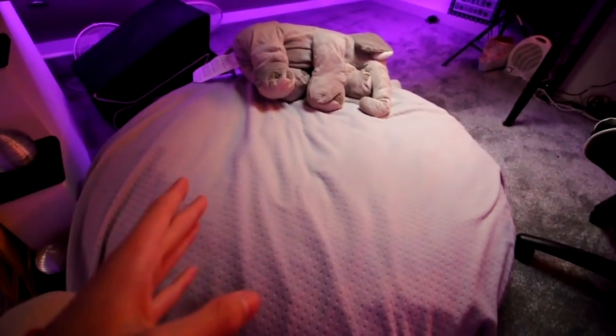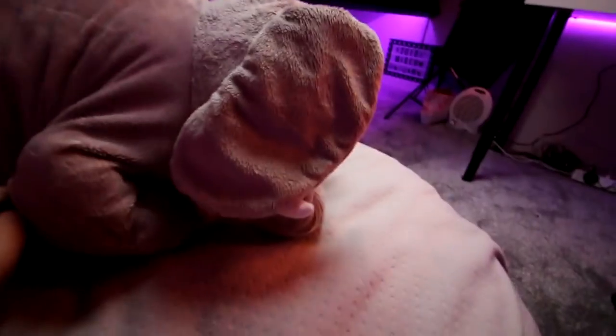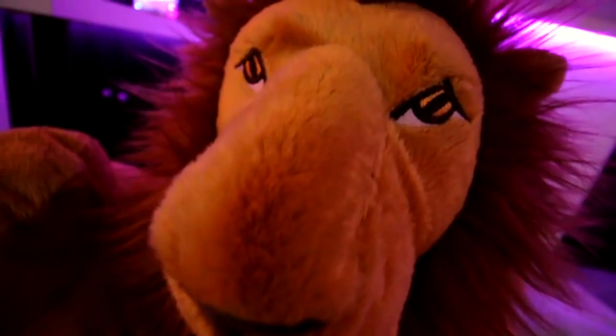But here they are. This is not a normal size bean bag. It might look normal size on camera, but I promise you it's not. And I also have an elephant chilling on my bean bag, and I also have a lion chilling on the other one. If I lay on it, it doesn't show how big this beanbag actually is, but it is absolutely huge. It's massive, and they're both so comfy.